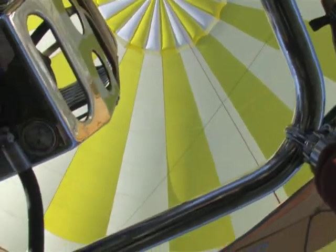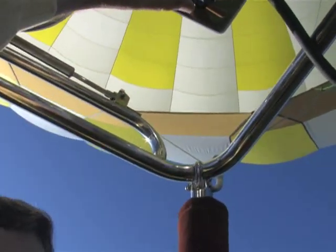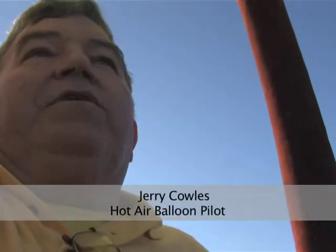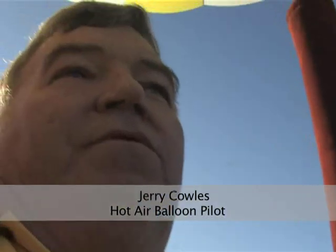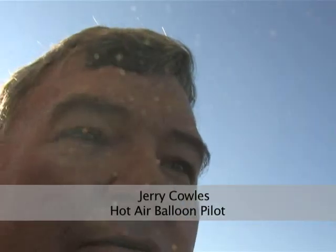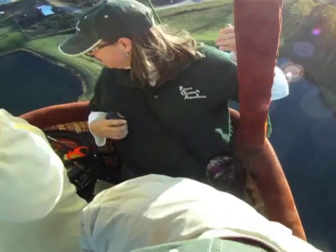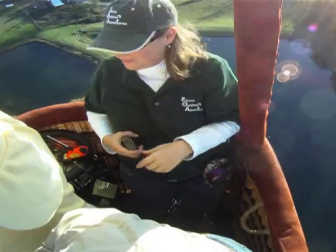Jerry, tell me just a little bit about the balloon makeup itself. I know the balloon itself is called an envelope. Right. The envelope itself is about 85 foot tall. It's 105,000 cubic feet. We carry two 15-gallon tanks on board. That'll last about an hour and a half, 2 hours, depending on the temperature outside.